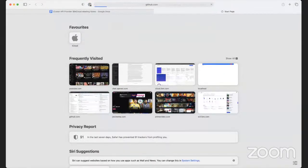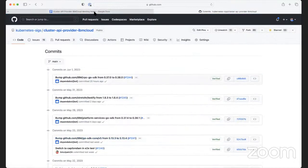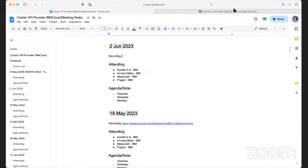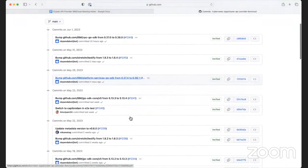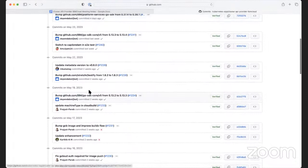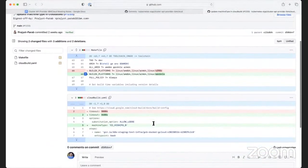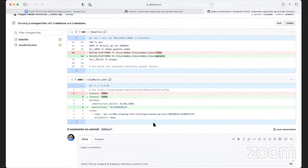So going to the repository, what we have done so far in the last couple of weeks. 19th May, right? We don't have a lot of things, so maybe we'll close quickly today. Okay, so 19th, I think, merged machine types. So you want to talk about this, Prajot? Maybe give a quick background.